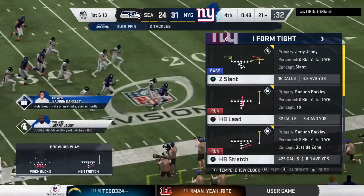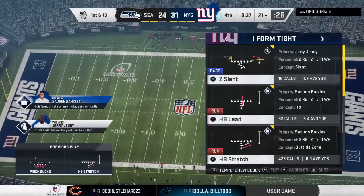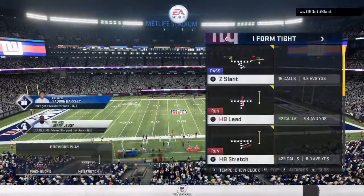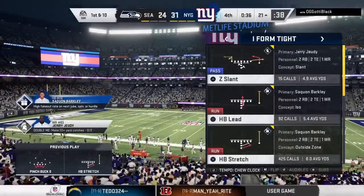A big pickup there, and without question, that should be more than enough to wrap this one up. 1st and 10 at the 21-yard line. Now the Seahawks call the 2nd of their 3 timeouts, as it'll come with 36 seconds to go in the half.